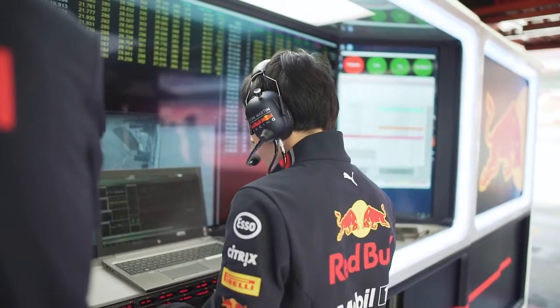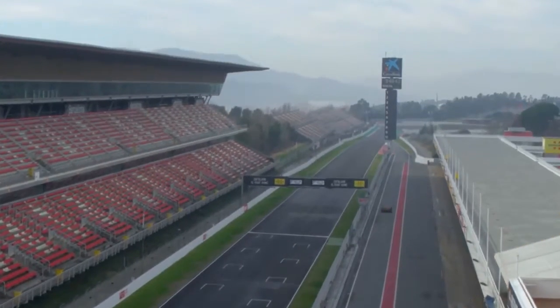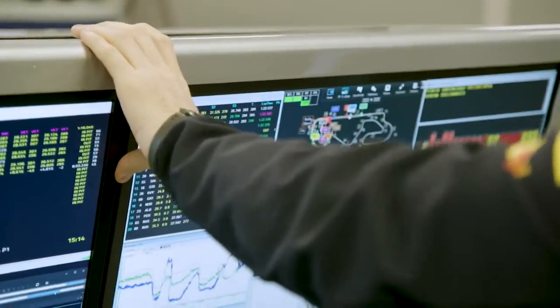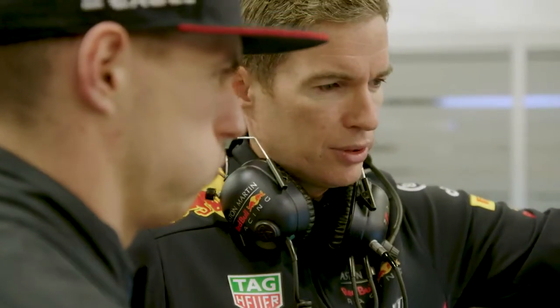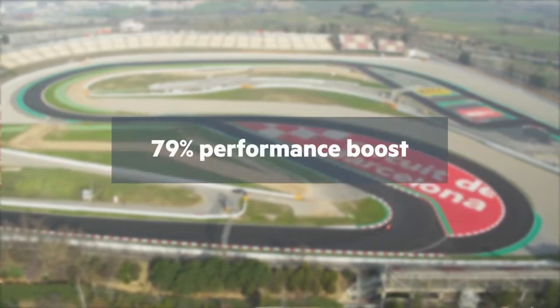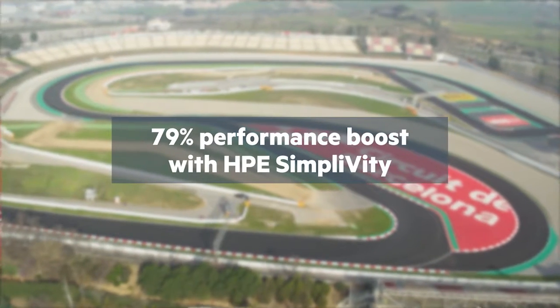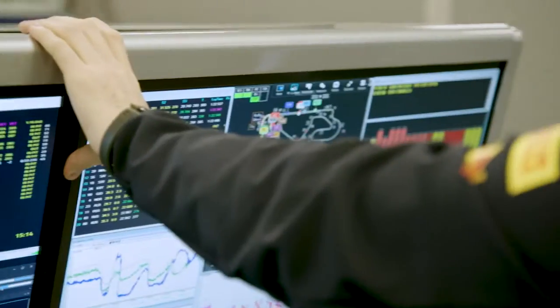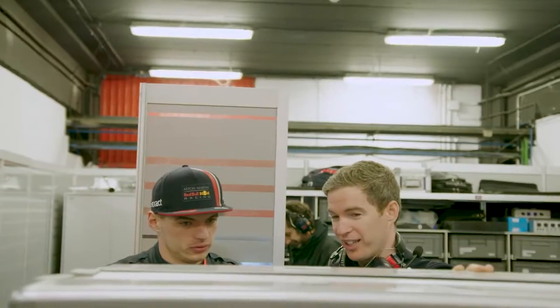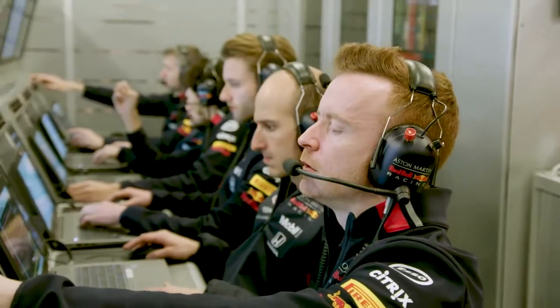We've accelerated applications. So at the track, when we're analyzing data from the car, and we're trying to optimize the setup of the car and our race strategy, we literally need to do things in seconds. And we've seen a 79% performance boost with SimpliVity relative to our legacy architecture. We were seeing better responsiveness in terms of operational duties and giving more and more resources to the guys at the track in a faster, more responsive manner.